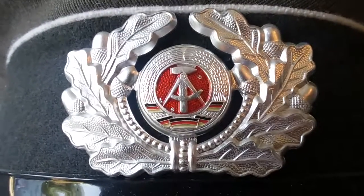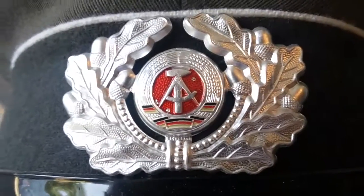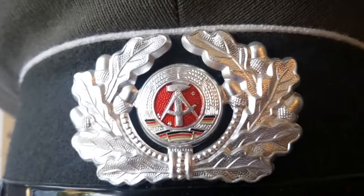Now this is an enlisted, non-career East German Volks Army Soviet NPA stormtrooper visor hat. There's the cockade, the strap.